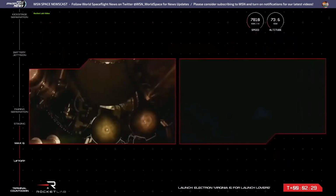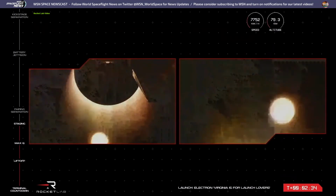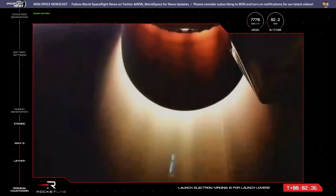MECO, confirm. Stage separation successful. Stage 2 ignition.